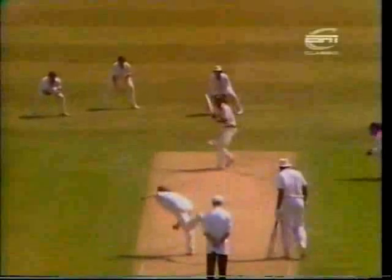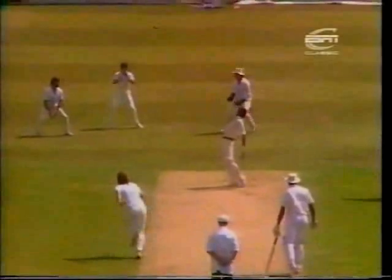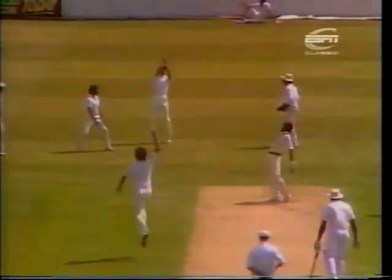Yes, and quite a bit of bounce there. It got very high, and really to try and play it defensively was almost impossible, but it certainly looked like the glove or the bat handle, and it just lobbed nice and gently to slip.